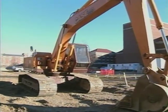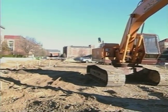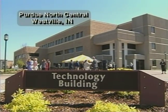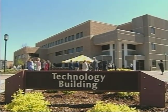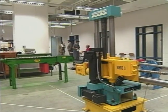Construction was started in the fall on a new mall near Stewart Center. The former parking area will feature trees, brick walkways, and an outdoor teaching area. In May, Purdue North Central dedicated the third major building on its campus in Westville. The Technology Building houses classrooms, offices, and laboratories.